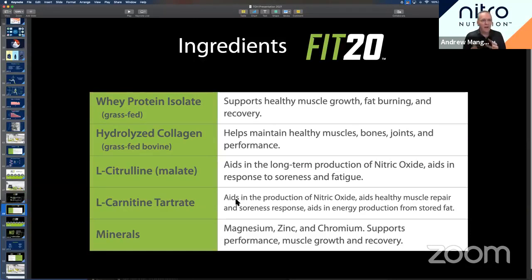Now, by way of understanding, collagen has one of the highest concentrations of L-arginine. So 9% of your collagen is actually L-arginine, and so that is also helping with that nitric oxide production as well. And then we have some L-carnitine tartrate in there, as well as different minerals. These are some of the macro minerals that you need: your magnesium, zinc, and chromium, which help with your muscle recovery and muscle growth, as well as performance.